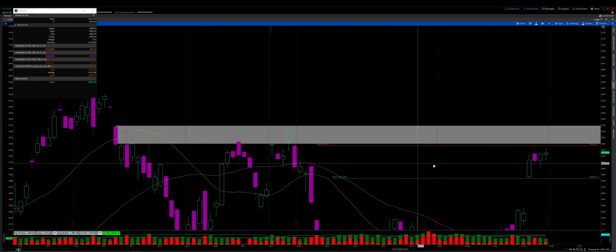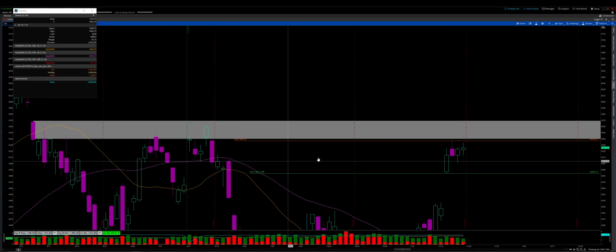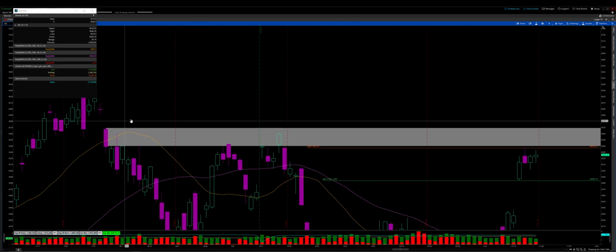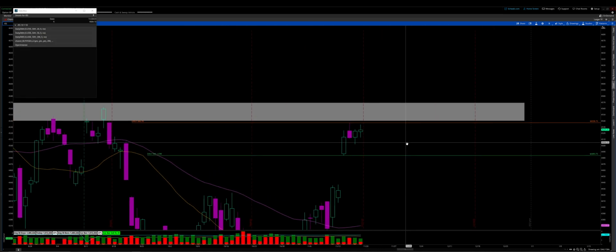And as you can see, I do have that area highlighted where I think a lot of resistance or overhead, just kind of caution would be for me. We do have a gap above us. We'll look at that on our gaps here in just a second. But we are in a balance, okay?